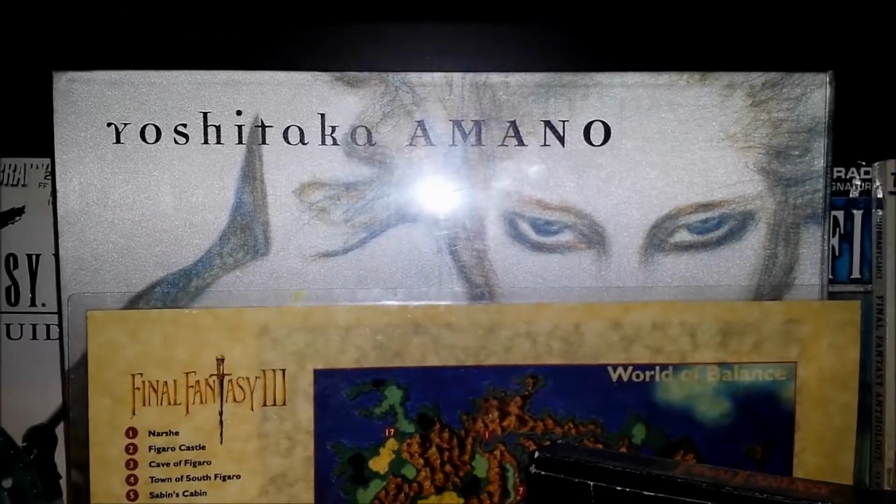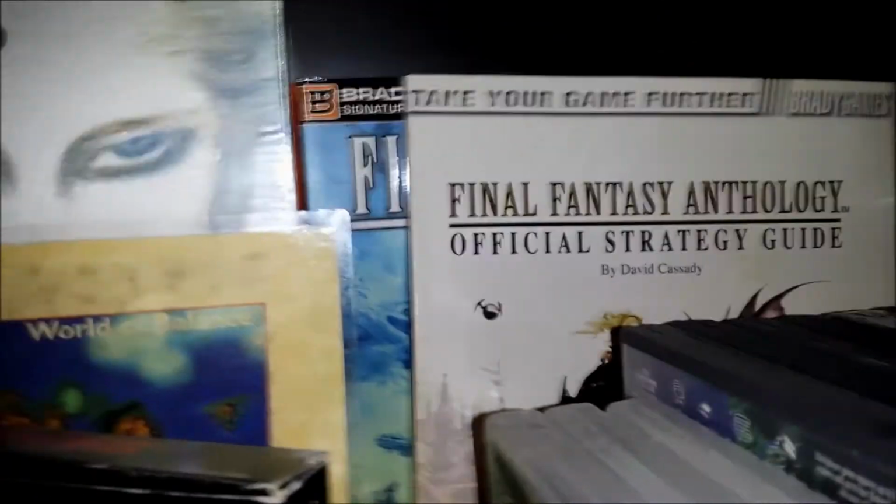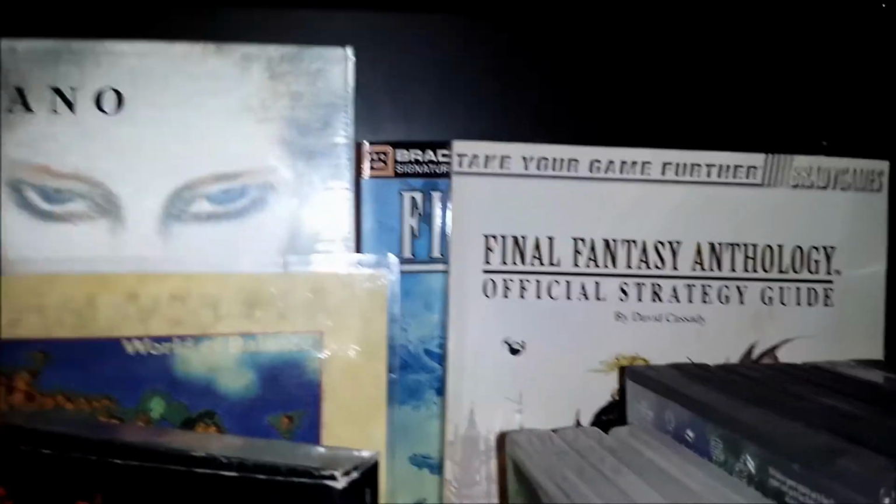My mom bought me that for Christmas, and I got those. I got the number 12 guide from my buddy Kyle, and I got that from my buddy Anita.